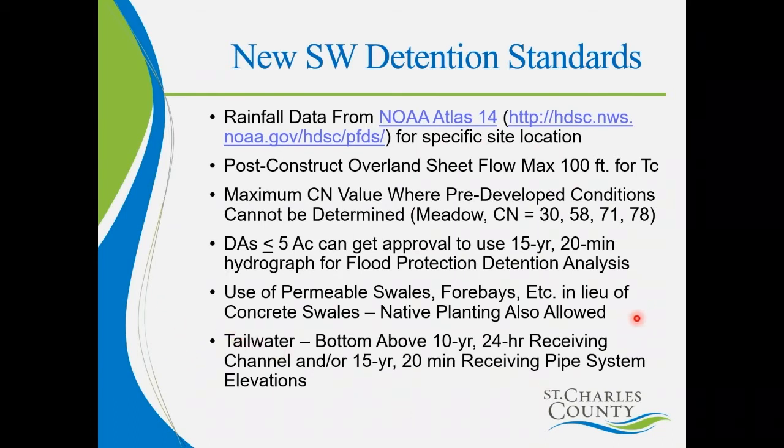Again, the idea of the permeable swale is that if you're going to put the turf grass in these basins, it's got to be able to drain. I can't have basins that hold water for long periods of time and that get torn up when you get a mower down in them, or they're unable to mow, and you get a problem with property maintenance issues now. So I like the idea of the natives. Tailwater changed a little bit. It was always the 15-year, 20-minute receiving stream and pipe system, but with the new storm events we're using, this is the tailwater now that you need to consider on the pipe system.